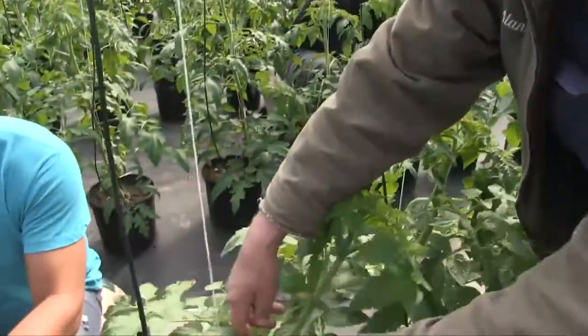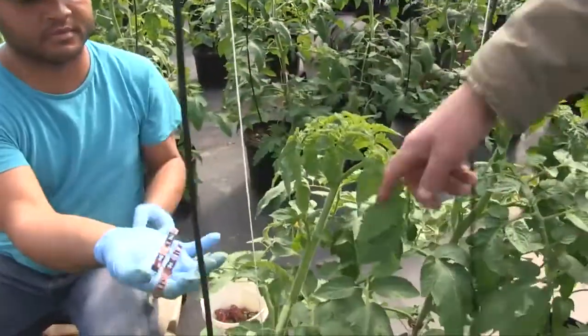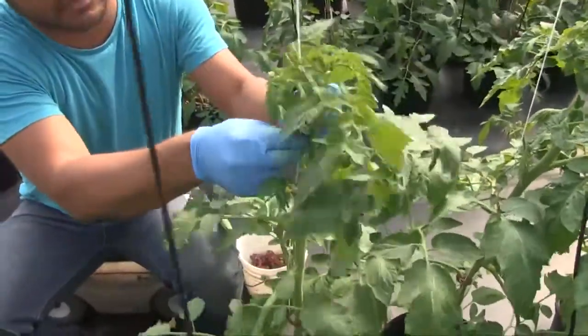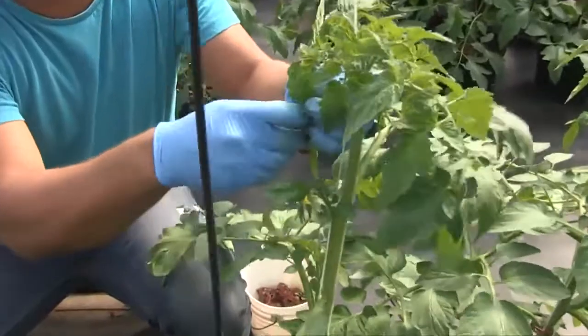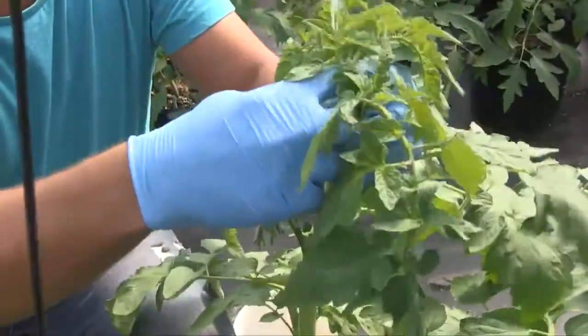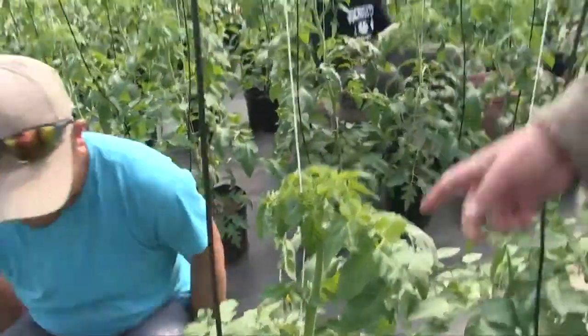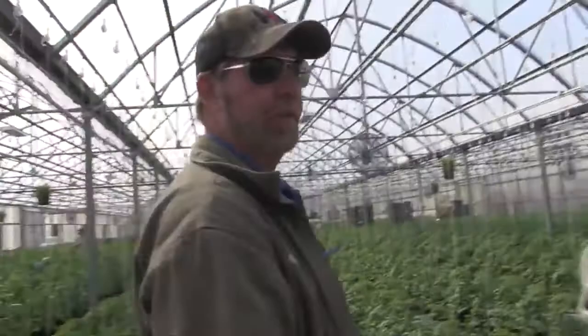They also have to clip up the tomatoes. And we use these plastic clips. You can put one on here. And that'll keep the tomato from falling down, especially under the weight. Each plant is going to have over 20 pounds of tomatoes on it. And that much weight without these clips would be right on the floor. There's 4,000 plants in here.